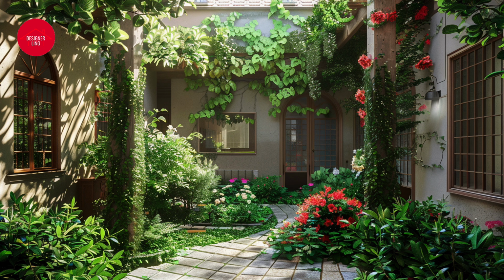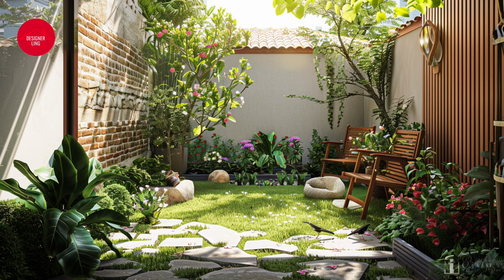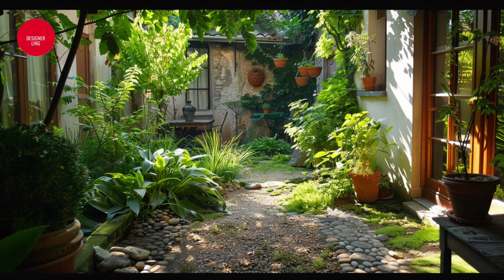Think vertical, limited floor space. Utilize vertical gardening techniques with wall planters, hanging baskets, or trellises for climbing plants. This maximizes space and adds a unique dimension. Scale matters. Resist the urge to overcrowd. Opt for smaller furniture, scale down water features, if desired, and dwarf plant varieties to maintain a sense of balance.